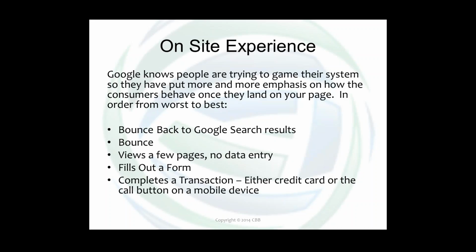As recently as 3 or 4 years ago, we were teaching you that you wanted to have your phone number big and obnoxious in the top right so the client would pick up the phone and call you. The problem is, unless it's on a mobile device, Google doesn't know they made that phone call. All they know is they went to your website and didn't fill in anything. So those are the two quick tips on search engine optimization, which is new and most people don't realize. You've got to be mobile friendly, and if you don't know if you are, run that little test. And the on-site experience is becoming more and more important over time.